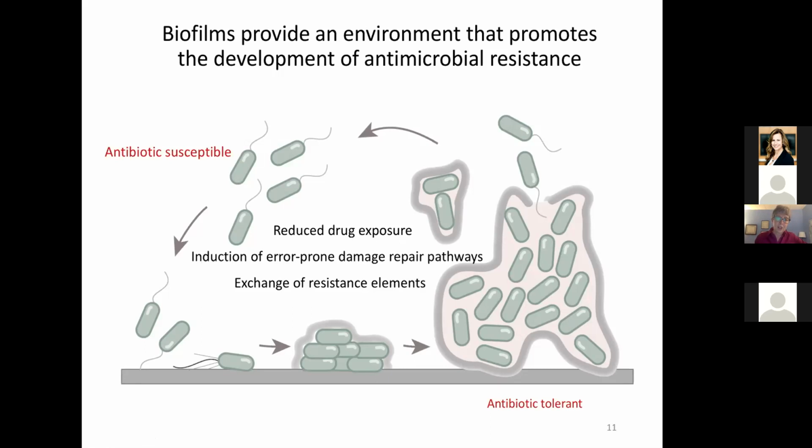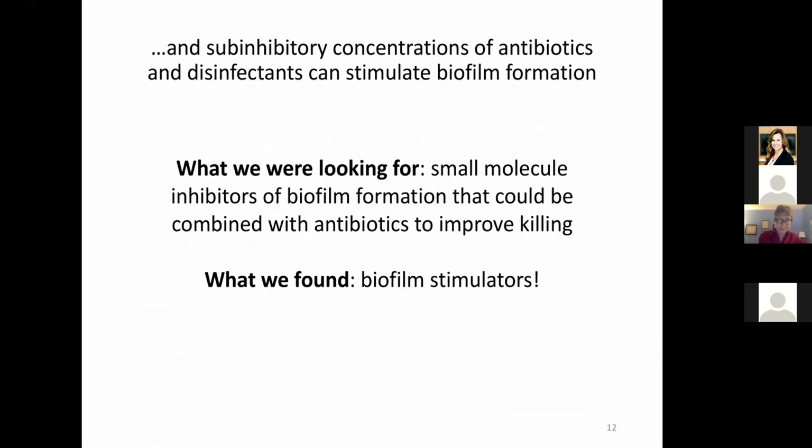And then, as I mentioned, because the bacteria are growing in close proximity to each other, they're able to exchange antibiotic resistance genes between cells. So you can imagine if you have a mixture of susceptible cells and resistant cells, and that resistance element is on a transferable piece of DNA, they can swap them like hockey cards in between. And everybody will end up with the same resistance.